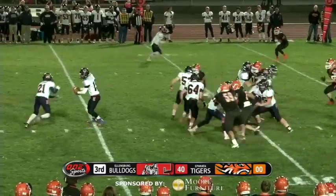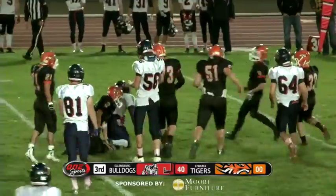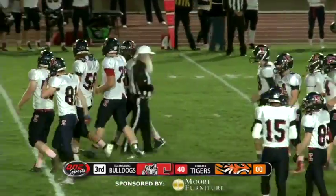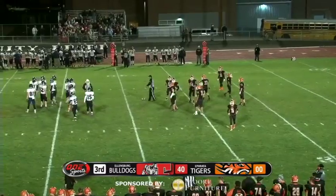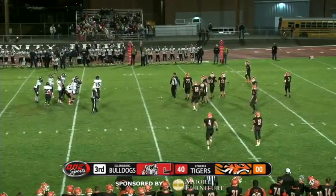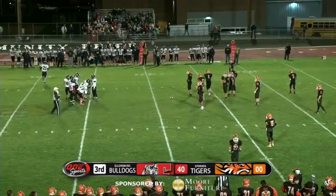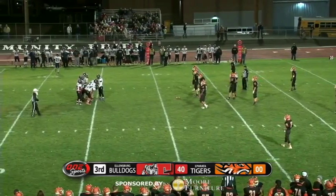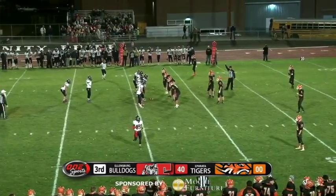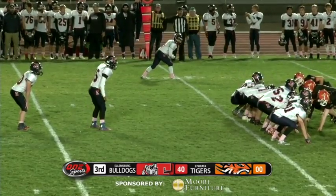Isaac Schaefer now in the backfield. They give it to him. A nice shifty cut, but a nice tackle by number 2, Zach Berryman. Higginbotham was the ball carrier. Actually, that was number 3. Valenzuela with the tackle. Freight is doing a good job of containing the running backs right now. They're really shutting things down at the offensive line. Just 4 minutes left to go here in this third quarter, Bulldogs up 40-0.